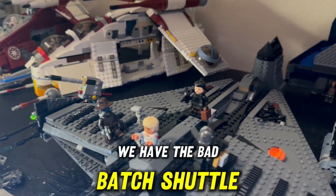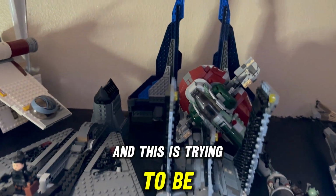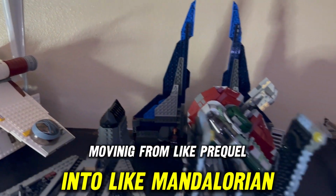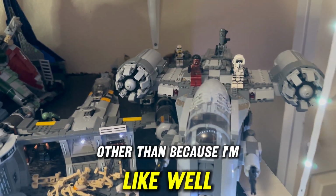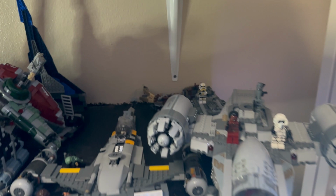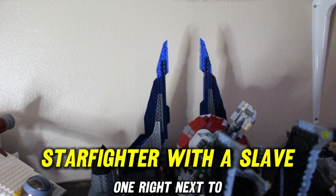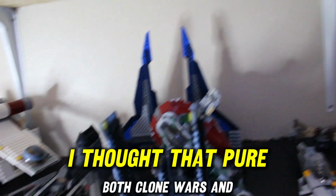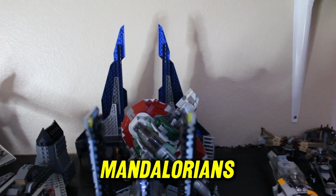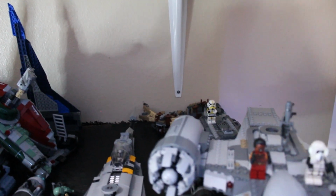We have the Bad Batch shuttle. Things down here have gotten kind of cramped, and this is trying to be, so we're moving from like prequel into like Mandalorian, and I don't really know why, other than because I'm like, well, the Mandalorian ship back there with the Commarch class starfighter with a Slave One right next to it. And I thought that appeared both in Clone Wars and Mandalorian, so that made sense. And it's just kind of why I did that. It's definitely gotten some of that.